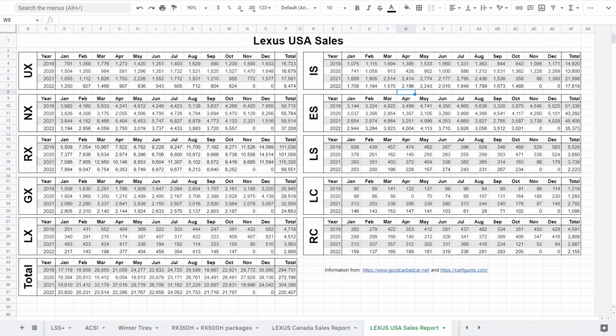So now we have spreadsheet number 2, the Lexus US Sales. And I've actually broken this down by models and also got it per month by year. So this is actually great information.